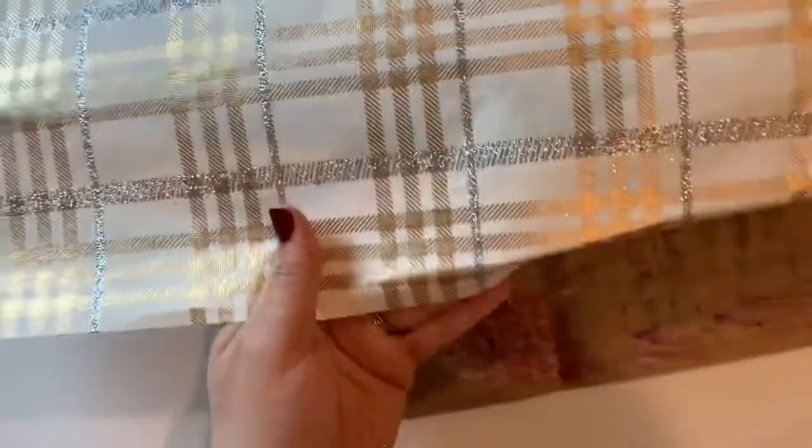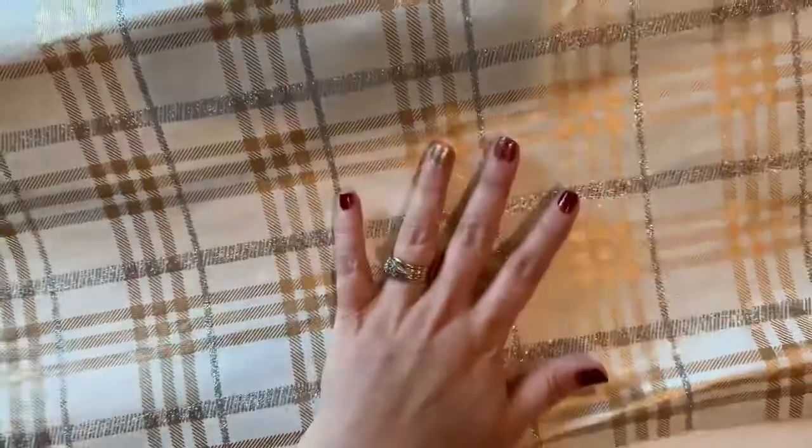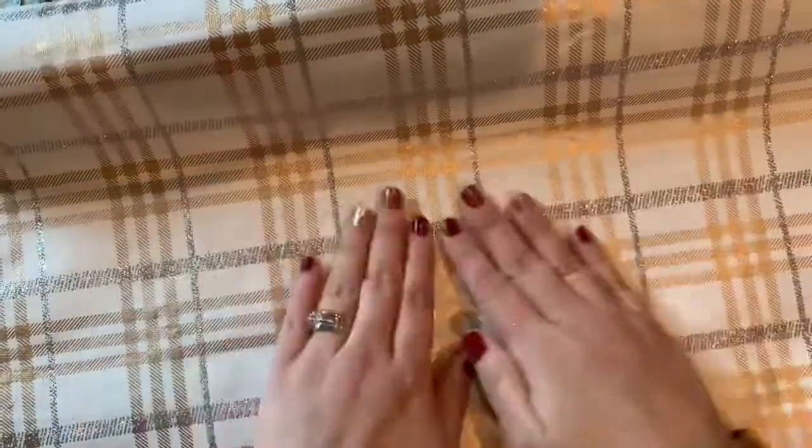Okay, I'm just going to go ahead and lay this down on here and press it down. And that was probably a bad idea because now I'm going to have glitter all over my hands.